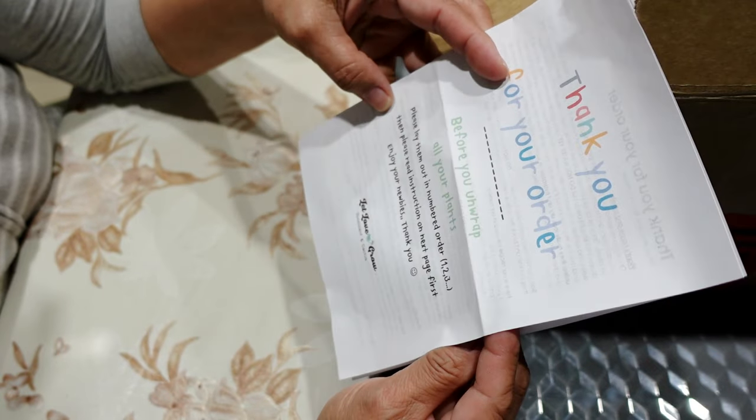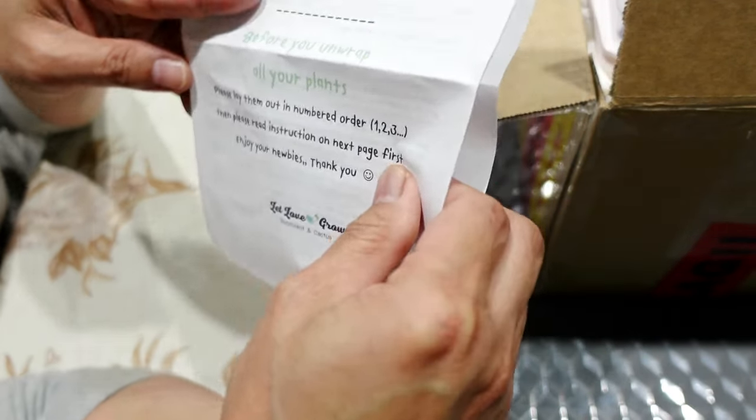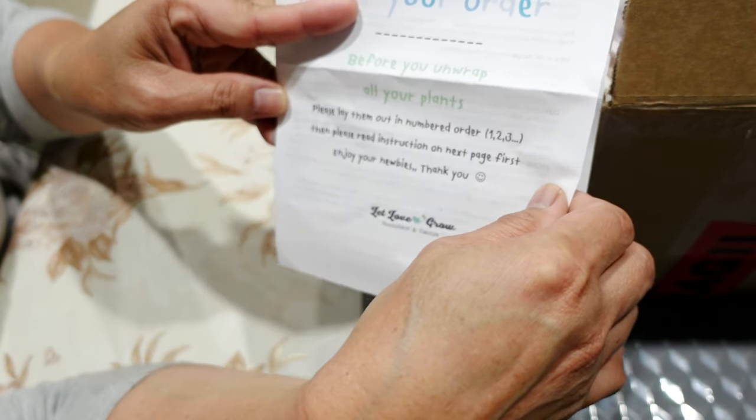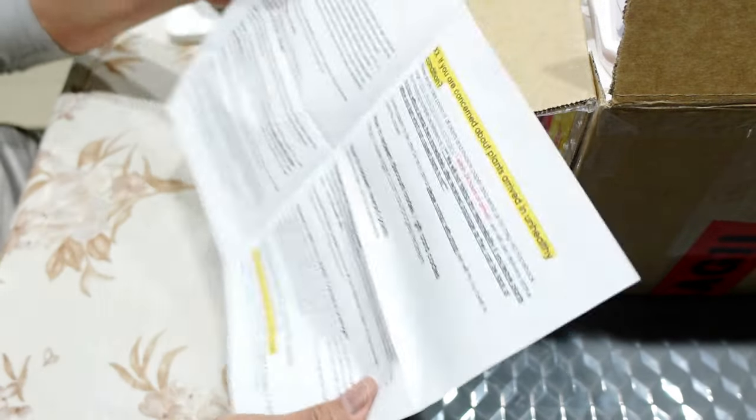So this says, please lay them out in numbered order. 1, 2, and 3. Sorry, I hit my camera. Then please read instruction on next page first. Enjoy your newbies. Thank you. So thank you for your order, plant's name, and labels.